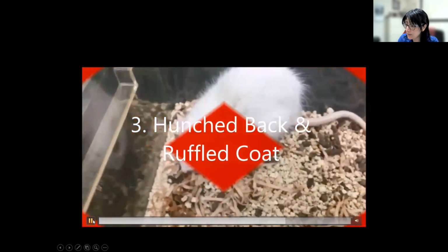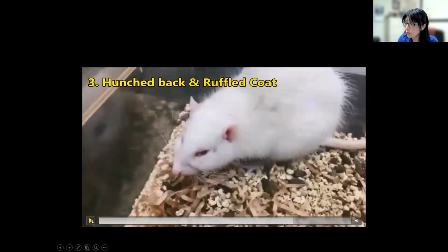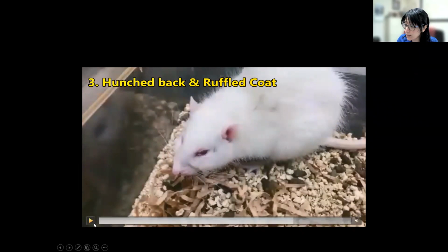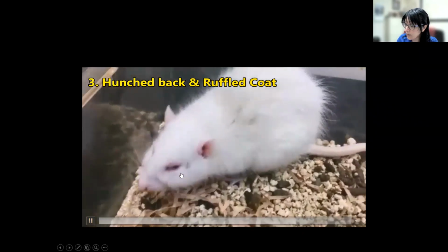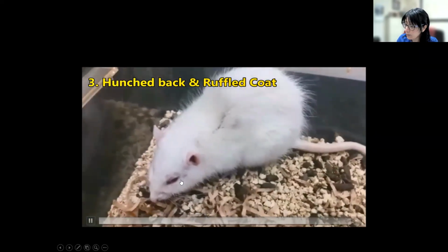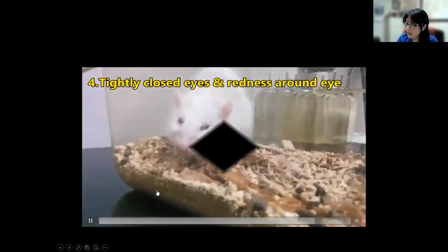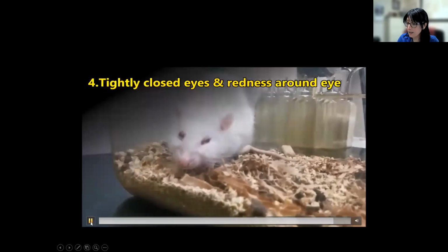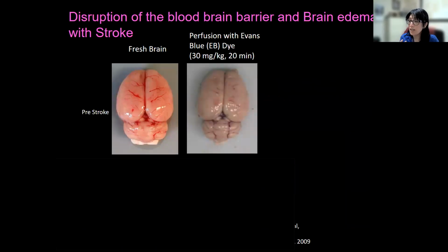They do sometimes get loss of movement from their hind legs, and then they get this hunchback and muffled coat look that you see, with their eyes being almost shut, a little bit of bleed, porphyrin staining around their eyes, which is a sign of pain. It's almost like when you get sick and you have a cold and a flu and you can't actually feel anything, you just want to curl into a ball and sleep. That's the kind of symptoms that are associated with the post-stroke animals.